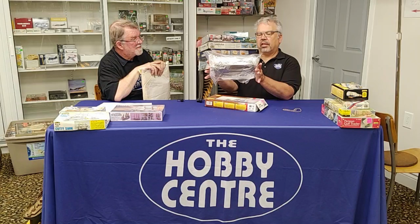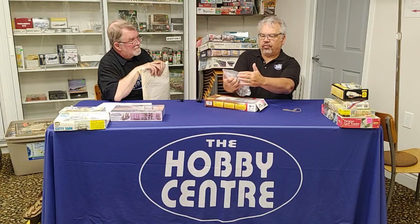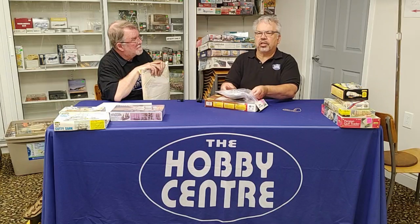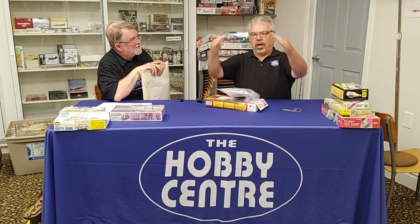So there's the length of the hull for this 1/180th. To the tip of the mast, you're looking at roughly 12 to 14 inches. Exactly. And usually in a sailing ship, I think your length is roughly proportionate to your height. So you're looking at a square or a triangle. Exactly.